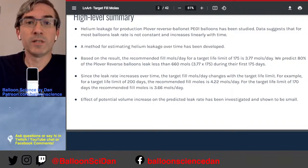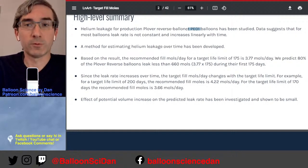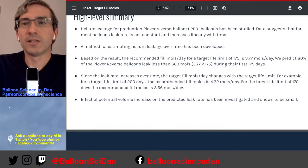By the way, PE01 was the last best balloon film that Loon used. Steve, we talked about this before. Data suggests that for most balloons, leak rate is not constant and increases linearly with time. Now, there's a differentiation here between leak rate and diffusion. This is not including the diffusion.